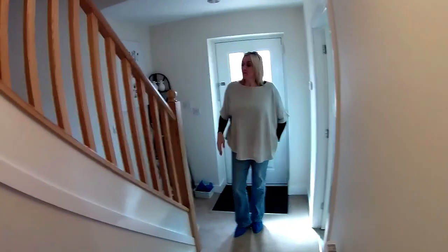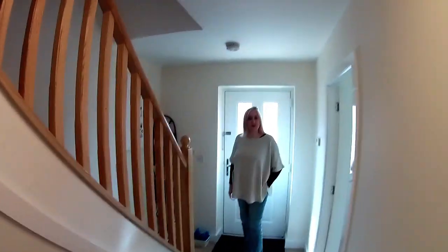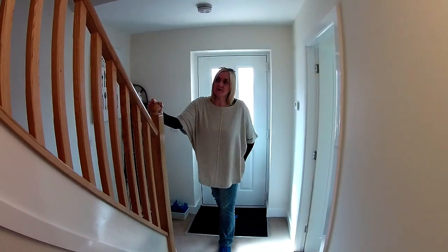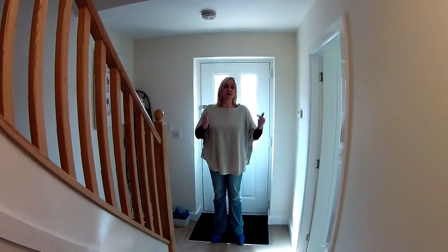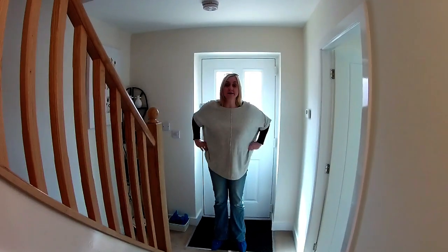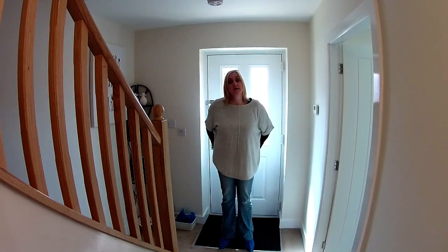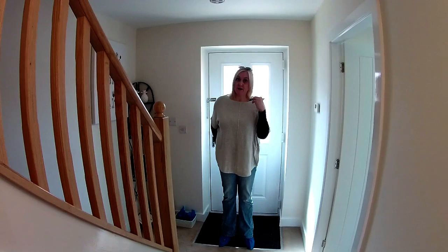Right, guys. We haven't got a plan, but it's fairly straightforward. We can find our way around. So we're in the hallway to start with. Beautiful. It's a three-bed, at Devereux Grange. You've got two parking spaces outside. Which is in Great Haywood in Staffordshire.